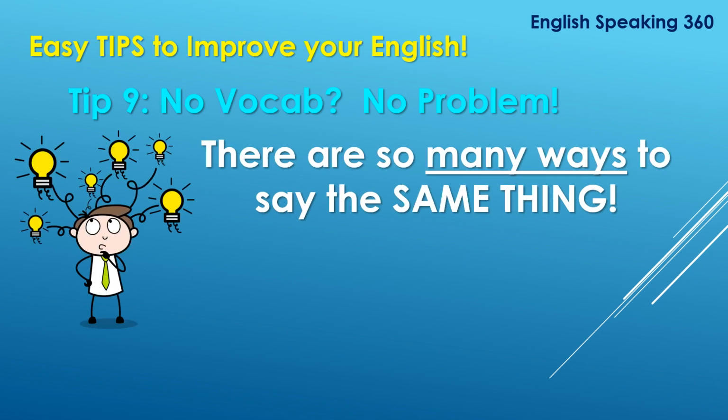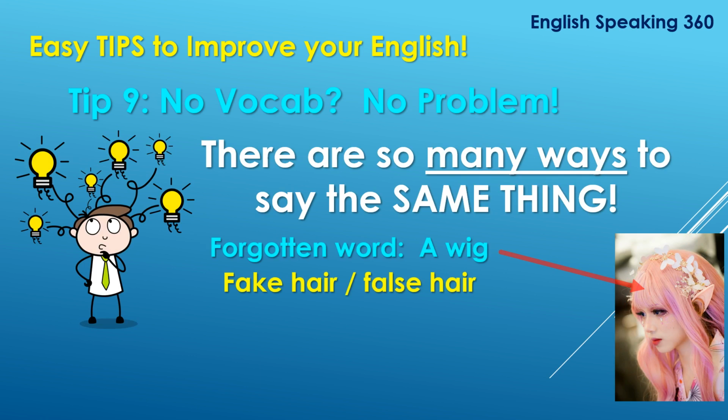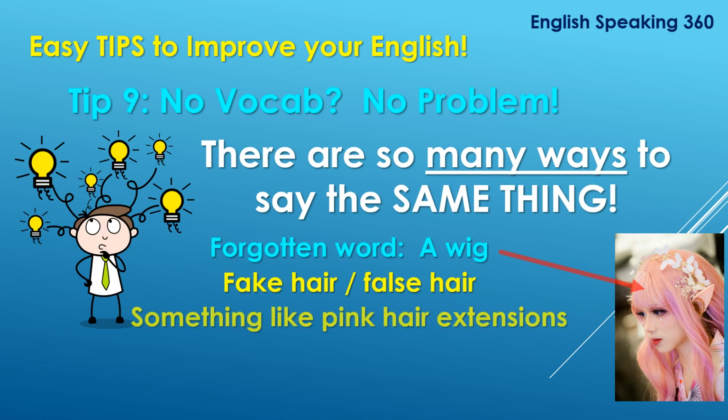There are so many ways to say the same thing. This is what you have to master. So in this case, the forgotten word is a wig, a pink wig. But what can you say instead of a wig? So don't get stuck. You can say this: fake hair, false hair. You can also say something like pink hair extensions. I know they are not hair extensions, but something like that.